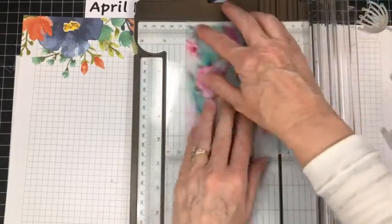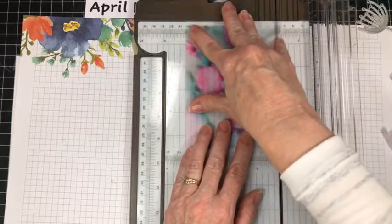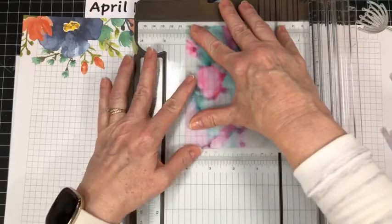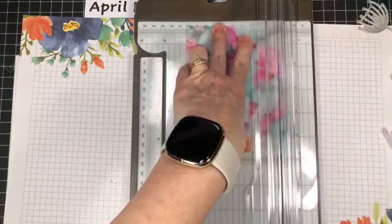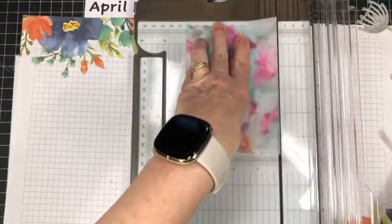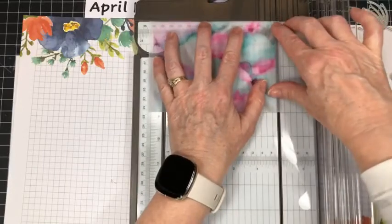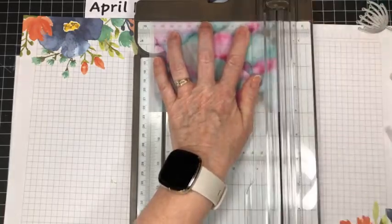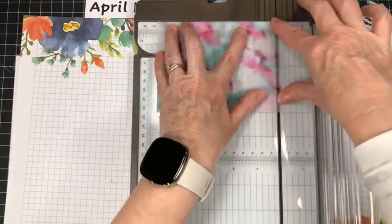So my card front here is going to be 4 inches by 5 1/4. When it's all curled, it's very tricky. I mean, here in southwestern Ontario, we are very humid in our climate, so I don't know if that has any effect on the amount of curling or not. And then I am using white cardstock behind it. So this is 5 1/4. So I'm bringing that to here.